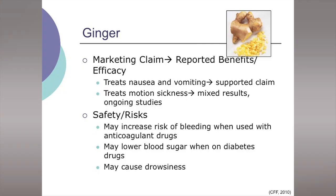Ginger. They say it helps to treat nausea and vomiting, and it's a supported claim. And it might help to treat motion sickness. However, there are mixed results, but more ongoing studies. Safety risks. It may increase the risk of bleeding when used with anticoagulant drugs, and it may lower blood sugar when on diabetes drugs, and it might also cause drowsiness.